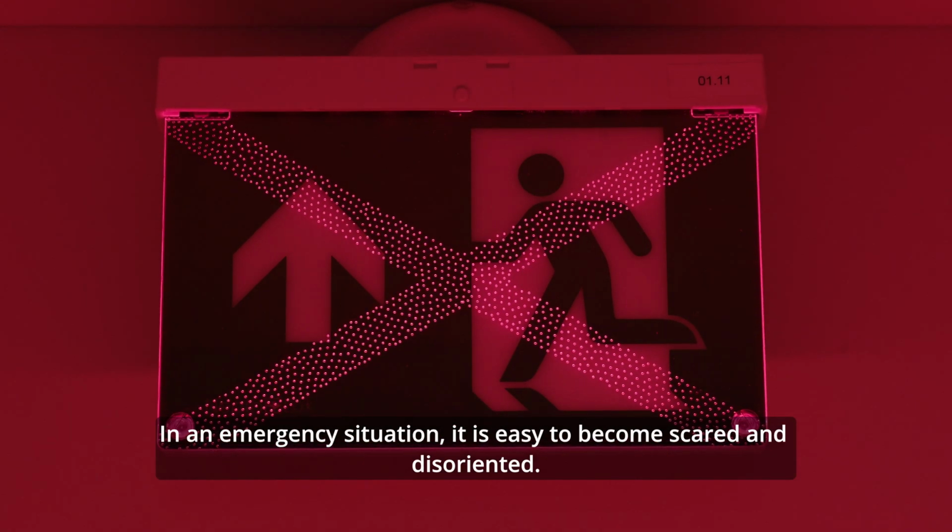In an emergency situation, it is easy to become scared and disoriented. This is a fire alarm.